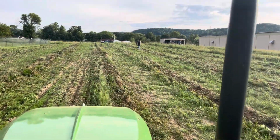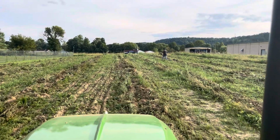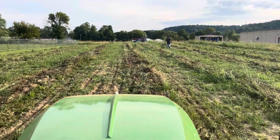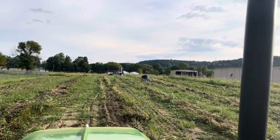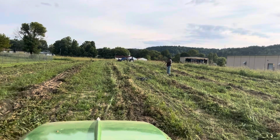Riley and Tanner are pulling irrigation tape. Even though we use the biodegradable plastic, the drip tape goes down first and it is not biodegradable. So it's a little bit of a mess to clean up, but you still have to irrigate. So I don't know any other way to do it.